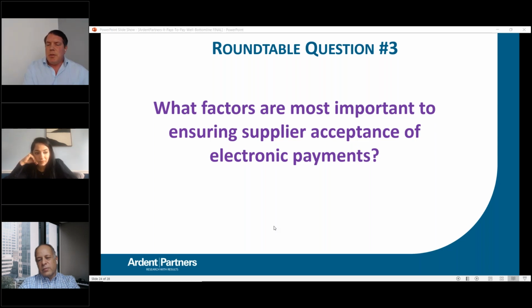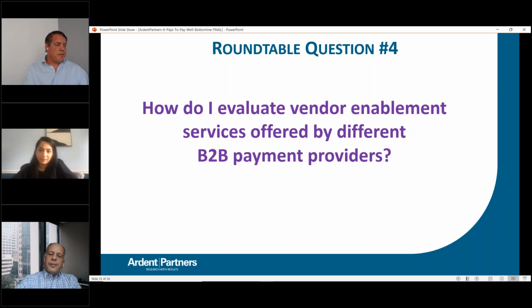So what is changing is the ability to go ahead and actually change those rates and actually look at those rates based upon the industry type or the relationship between the buyer and the supplier.